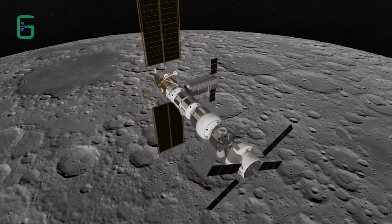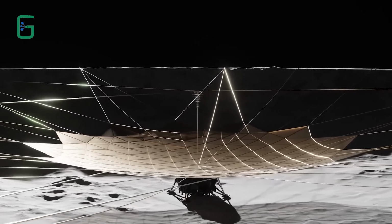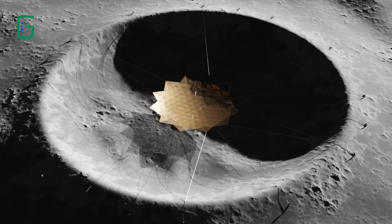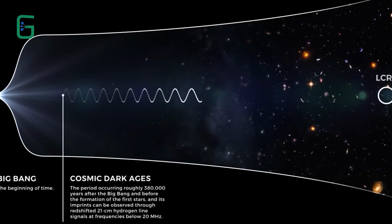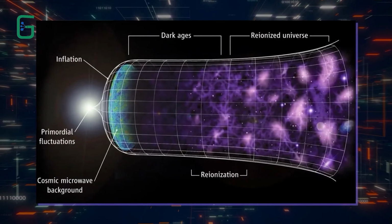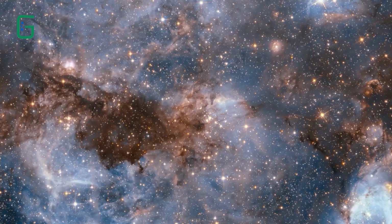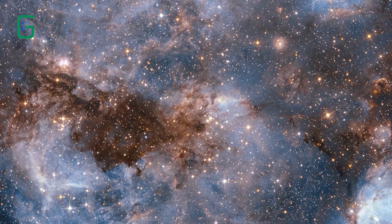Enter the Lunar Crater Radio Telescope, a visionary project led by Saptarshi Bandyopadhyay. Picture a colossal 350-meter dish nestled within a lunar crater, primed to capture ancient radio waves from the universe's dawn. This isn't just stargazing, it's peering back to the cosmic dark ages, an era before stars ignited when hydrogen clouds dominated the cosmos. Here, the moon's quiet expanse shields against Earth's atmospheric interference, offering a pristine canvas for scientific inquiry.